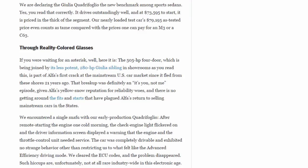Yes, you read that correctly. It drives outstandingly well, and at $73,595 to start, it is priced in the thick of the segment. Our nearly loaded test car's $79,195 as-tested price even counts as tame compared with the prices one can pay for an M3 or a C63. Through reality-colored glasses.